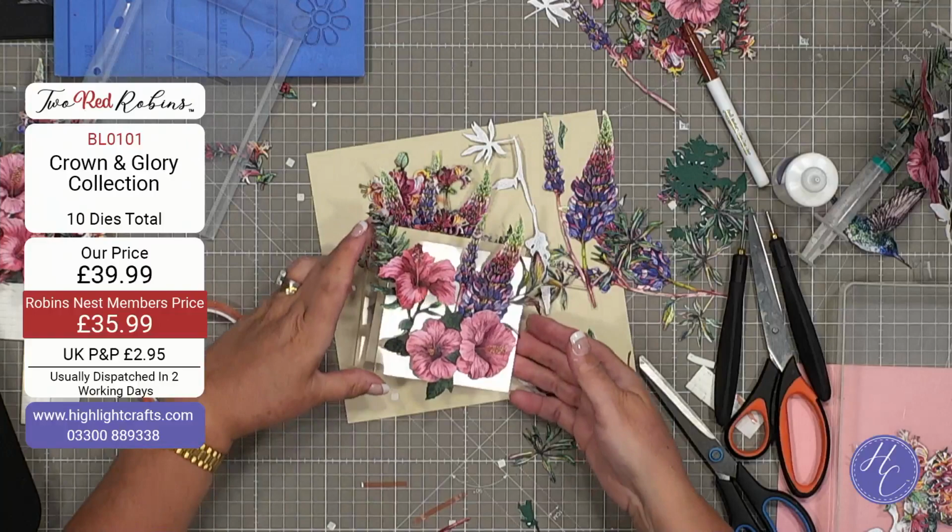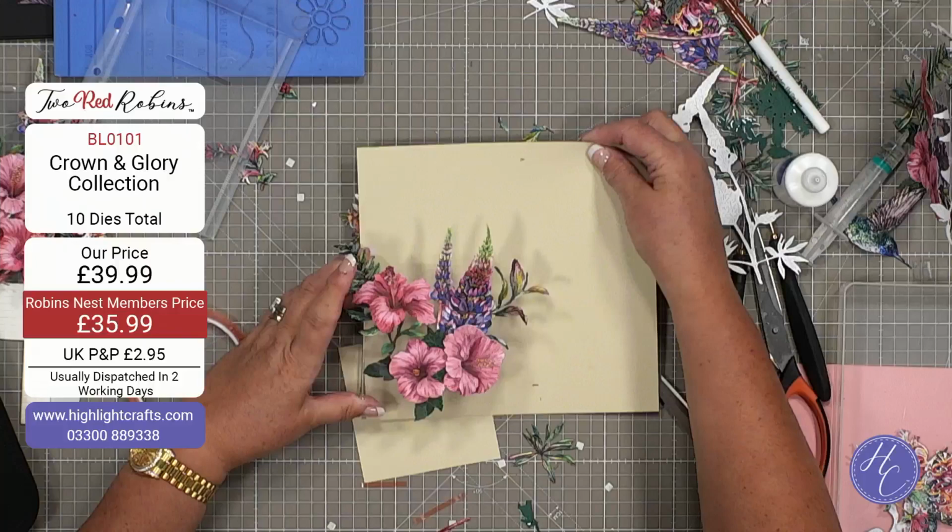Okay, so now, because I'm getting distracted by that back design, I'm going to cover the whole thing.